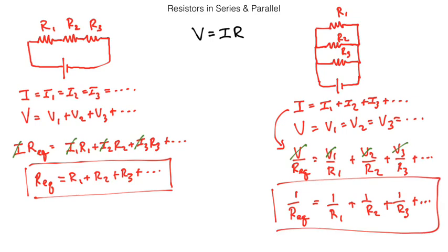So if we're adding resistors in parallel, what do we do? Add their inverses and invert our answer. We remember that the current is shared, but the voltage is the same. Again, those are the important rules for parallel. For series, we just add up the resistances. The current is the same, and the voltage is shared.